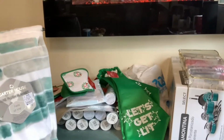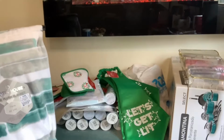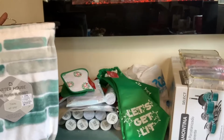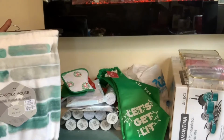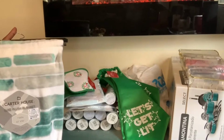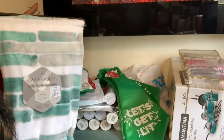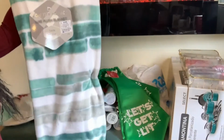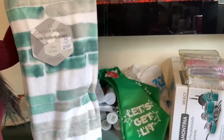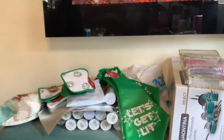So one of the first things I found was this really cute throw from Ross. It wasn't on sale. It was $12.99, but it matches the decor of my house. One of the things that I wanted to do was get Christmas decorations that matched my house for next year as well. So this was one of the first things that I found that really caught my eye. It's really fluffy, it's really comfortable, and for it to be a twin size, like 60 by 90, it actually is pretty big. So got that.